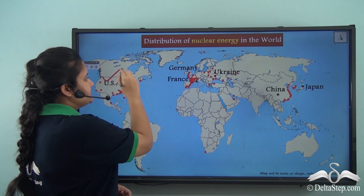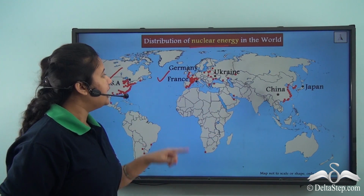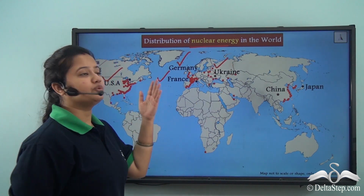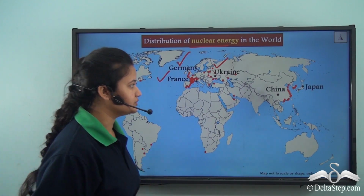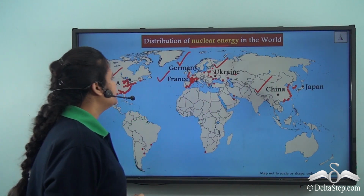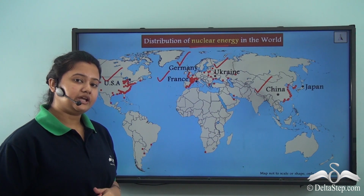Well, USA and France are the largest producers of nuclear energy in the world. Apart from France, Germany and Ukraine, other European countries also produce nuclear energy. This form of energy is also produced in countries like China. So, this map shows the distribution of nuclear energy in the world. Now, what about India?